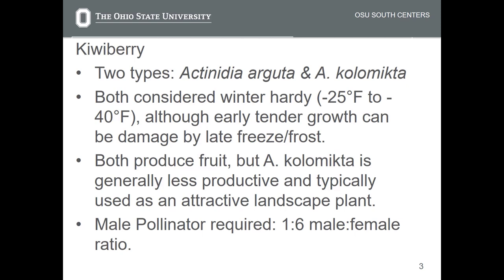We had an issue this year. We had some pretty significant growth starting in March. It was pretty warm here. And then we had a significant freeze in April, and all of that stuff was damaged, frozen back, and it had to restart. But the plants are looking pretty good now. So they do have some tolerance to it, but that early tender growth is pretty sensitive.